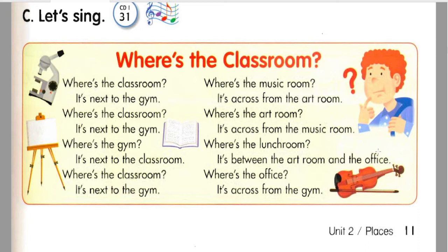Where's the music room? It's across from the art room. Where's the art room? It's across from the music room. Where's the lunch room? It's between the art room and the office. Where's the office? It's across from the gym.